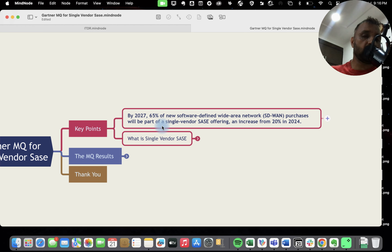So Gartner notes that by 2027, 65% of new software-defined network purchases will be part of single vendor SASE offering, an increase from 20% in 2024. Now this is interesting. If you look back at how technology has evolved, SD-WAN started evolving almost a decade back. We saw a bunch of companies getting into this domain, making it very easy to steer traffic on SD-WAN and trying to save money on the MPLS side.